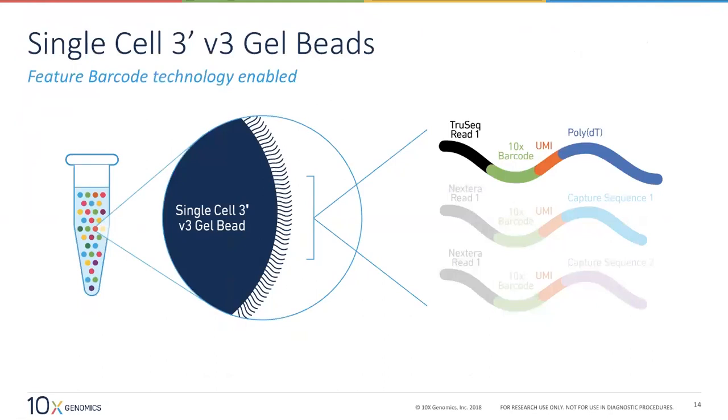I'd like to take a moment to highlight our single-cell 3' V3 gel beads. These gel beads enable feature barcode technology and also our standard gene expression workflows. Each gel bead contains barcoded oligonucleotides that consist of a TruSeq Read 1 sequence, shown here in black, our 10x barcode, which is a 16 base pair barcode now drawn from a pool of 3.6 million defined sequences that are used to index the cell, our UMI, shown in orange, which is now 12 base pairs in length, and a 30 base pair anchored poly-dT tail that is used to prime polyadenylated mRNA transcripts.